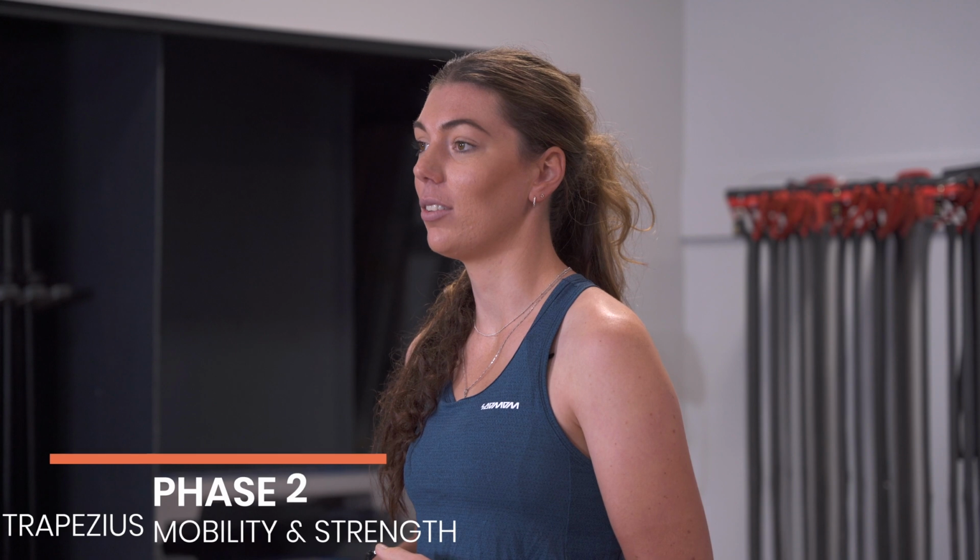So on to those that improve trapezius mobility and strength. To increase trapezius mobility and strength, we want to target the muscles so that we are able to reduce tension when cycling. As you bend further forward in your lower back, your neck will have to extend higher in order to keep eye level constant.